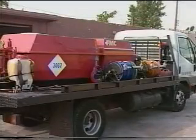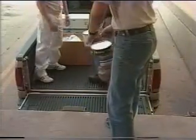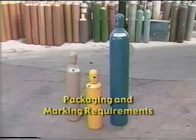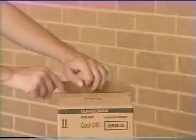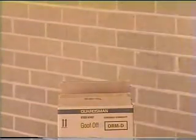With the exception of tanks containing diluted mixtures of Class 9 materials, no more than a combined gross weight of 200 kilograms or 440 pounds of materials of trade can be transported on any one vehicle. Materials of trade also have packaging and marking requirements which help increase safety. Be sure to use the manufacturer's original packaging or a packaging of equal or greater strength.